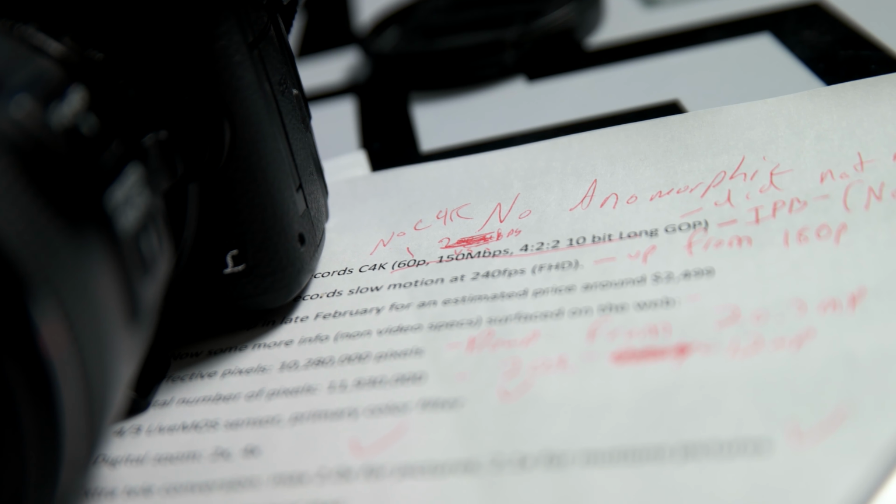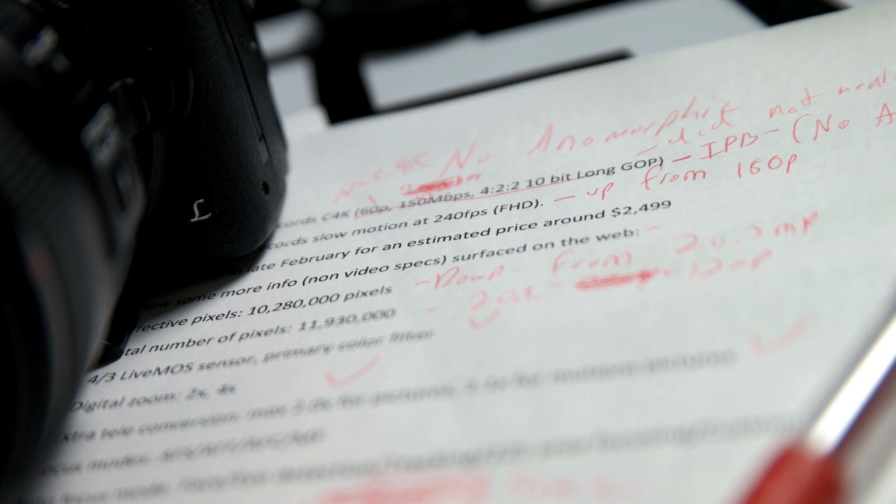That's pretty incredible. As far as I know, the GH5 can only do the 60 frames per second at 422 10-bit if you plug in an external recorder. If not, it's going to do 8-bit 420. So that's a pretty impressive upgrade. So that's something that seems to be worth it.